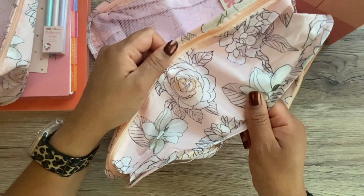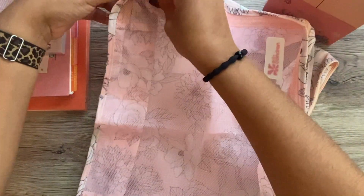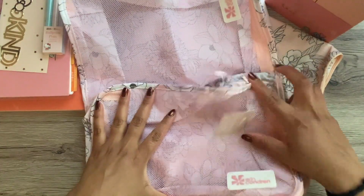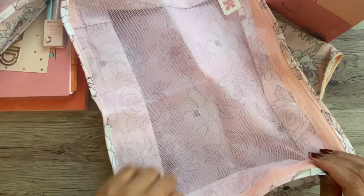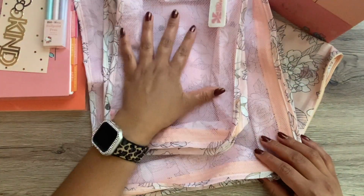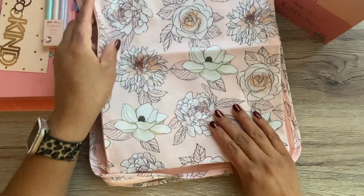This one is just as deep, but I would say it's about twice the size of this one here. Again, this is awesome. It fits right in your carry-on, so you can keep everything nice and organized. I do have a set of these, so I'm going to be using mine when I travel for my brother's wedding next month. And then the third bag is this one.